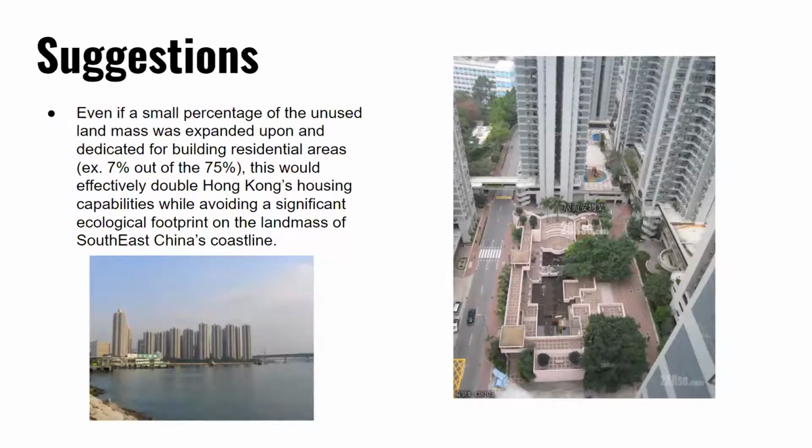Do I have another slide? Sorry, one second. Because I do have a surprise. I don't want to surprise myself. Oh yeah, I have one more slide here.